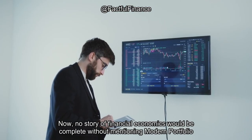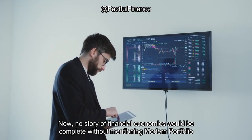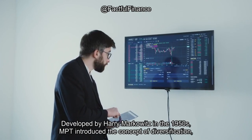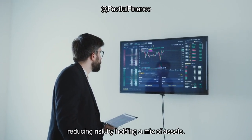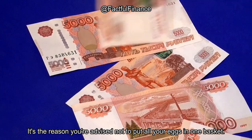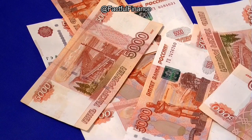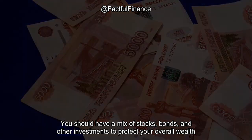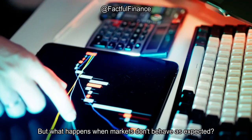Now, no story of financial economics would be complete without mentioning modern portfolio theory, MPT. Developed by Harry Markowitz in the 1950s, MPT introduced the concept of diversification, reducing risk by holding a mix of assets. It's the reason you're advised not to put all your eggs in one basket. MPT says balance is key. You should have a mix of stocks, bonds, and other investments to protect your overall wealth from market volatility. But what happens when markets don't behave as expected?